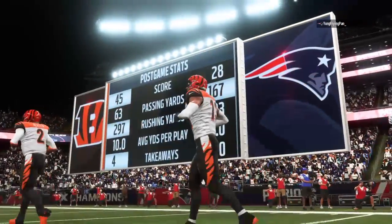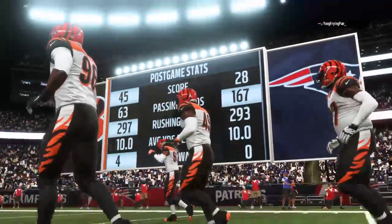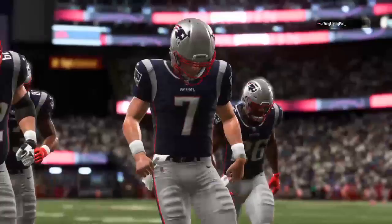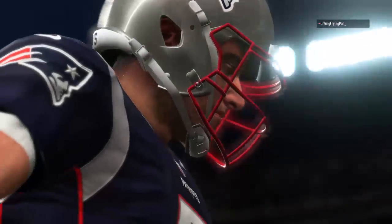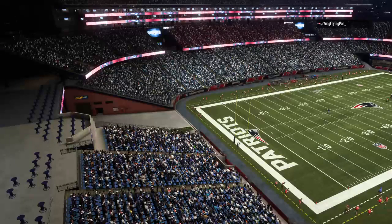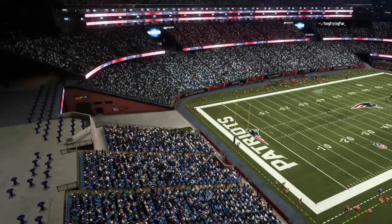So for the Bengals, it's an important win in terms of staying in the postseason race as they move to 6-4. And they'll return home next week to take on the Miami Dolphins. Meanwhile, for New England, they come back to the pack a bit as their record falls to 7-3. And they'll look to regroup next week as they head to MetLife Stadium to take on the New York Giants.